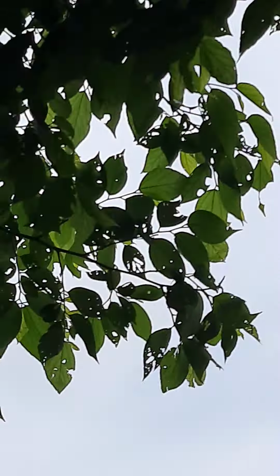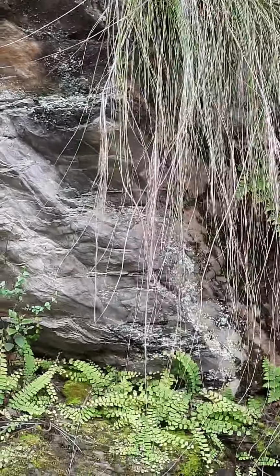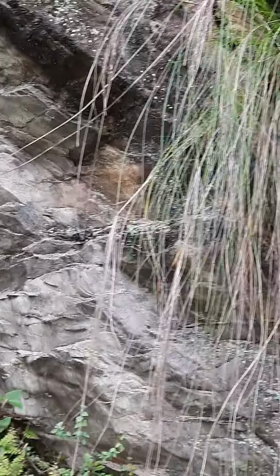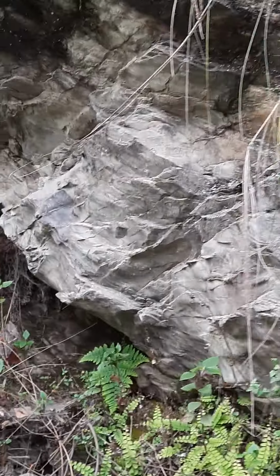Here I can see a species of Melilotus, probably Melilotus. I understand there is no secondary species, unlike that of northeastern India. Now you just see here. This looks like a grass, but this belongs to Cyperaceae and is called Eriophorum comosum. And they are a great rock binder. And you'll find wherever they are growing, they have great rock binding capacity.